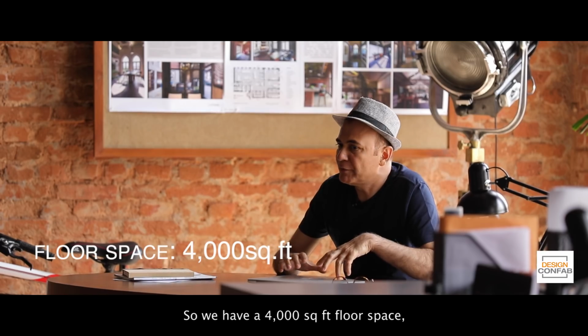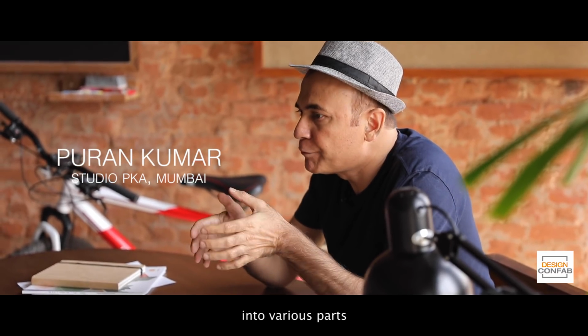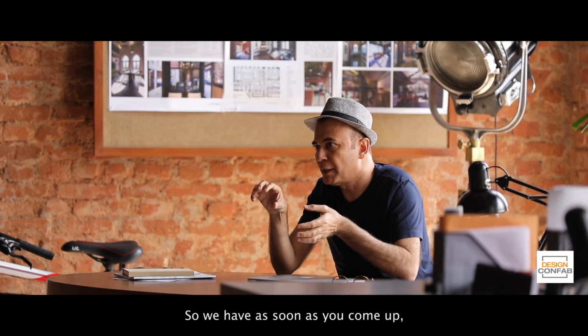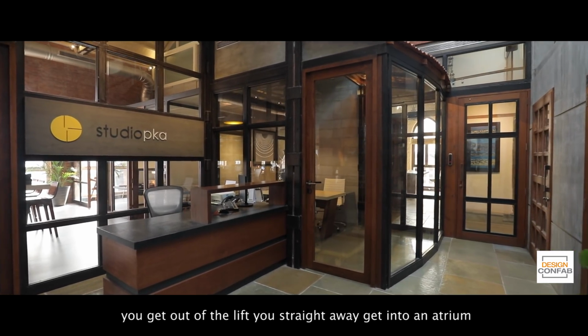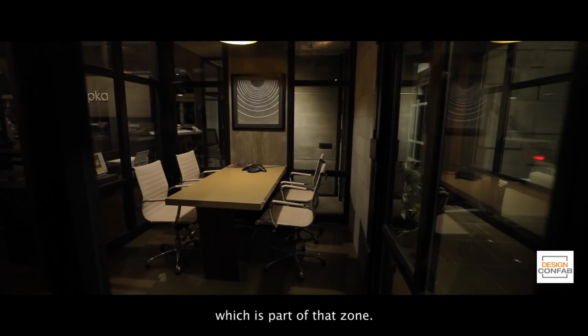So we have a 4,000 square feet floor space, which is divided into 2 levels. We went about zoning the entire place into various parts as per the requirements of the studio. As soon as you come up and you're out of the lift, you straight away get into an atrium, which becomes the front office of the studio. It has a small little huddle space, which is part of that zone.